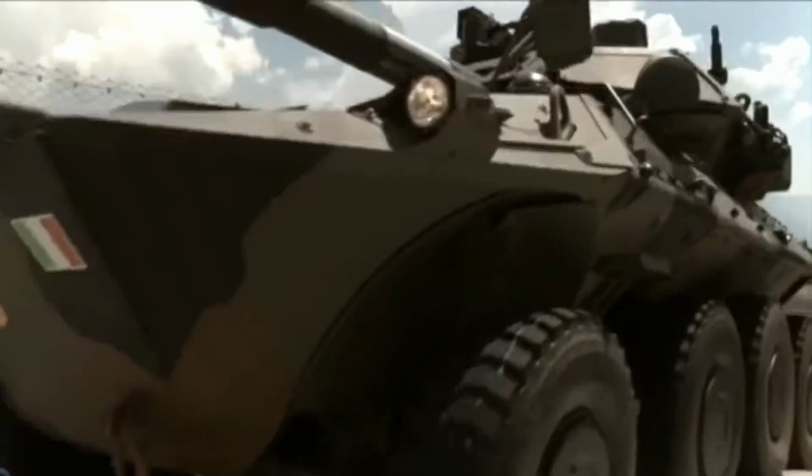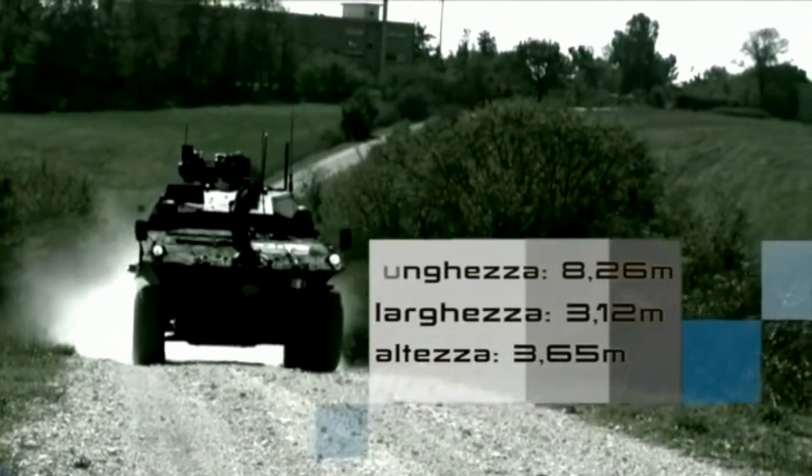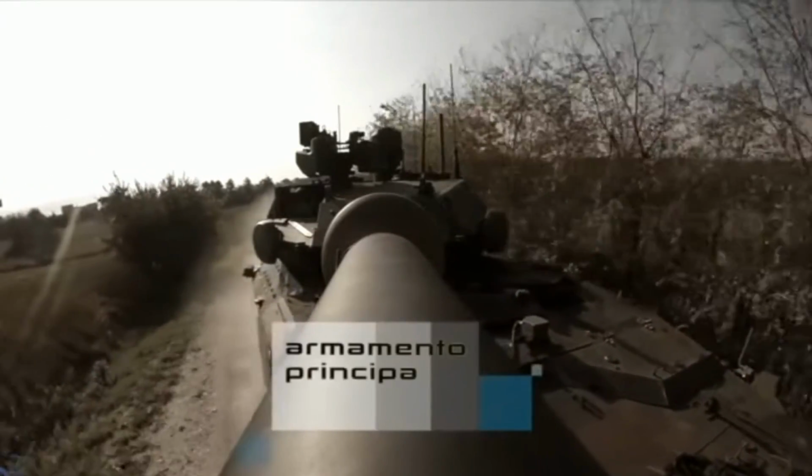Kind of always brings me back to the LAV series and the Stryker series, the M1128 vehicle, which is again a highly impressive vehicle. This is the Italian version of that, and I must say, in terms of it being able to engage tanks, it's definitely a formidable asset on the battlefield, and one of which we are going to talk about today.